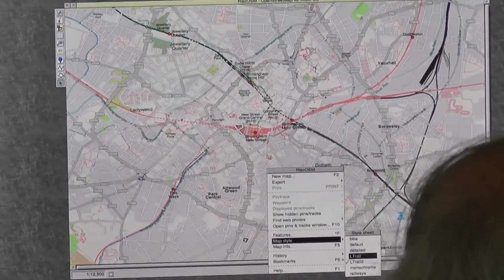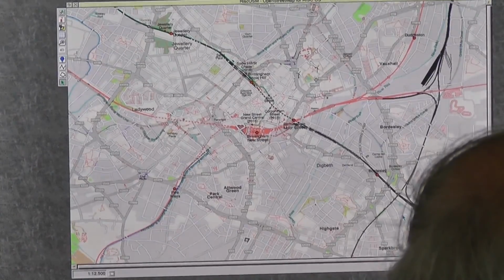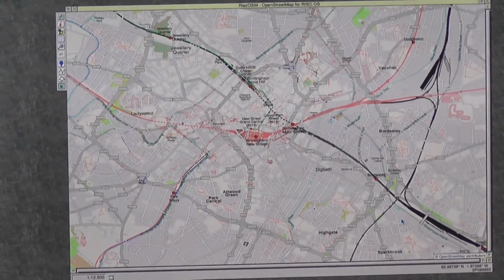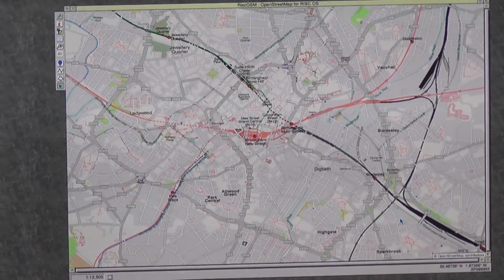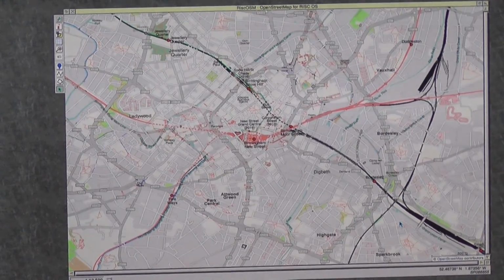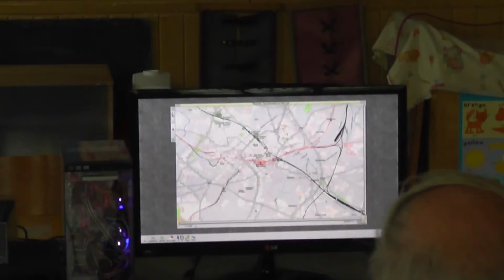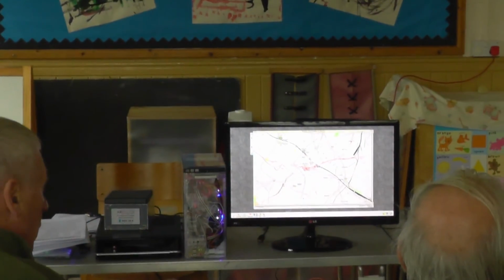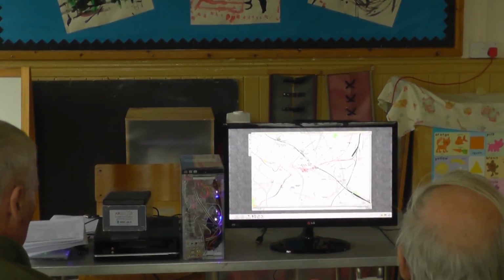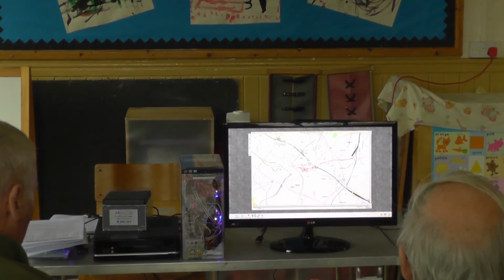I've written a couple of styles that show railways differently because I actually use the map. So I went right the way through every railway feature and changed the colour to suit what colour I wanted. I've done the same with footpaths, I'm making them twice as wide. It's very handy because you can't do that on a PC, but you can on this because typically RISC OS software is extremely configurable. So it's very fast.